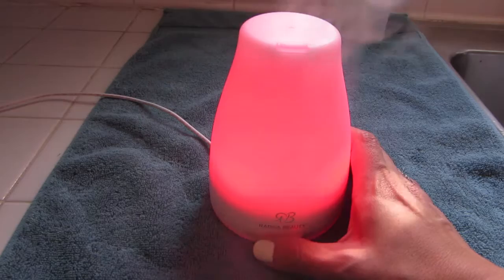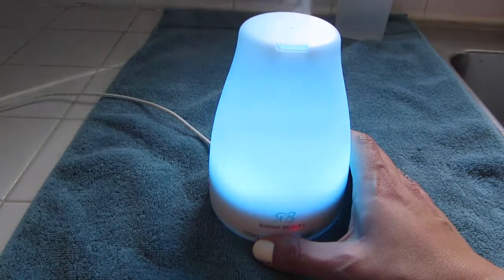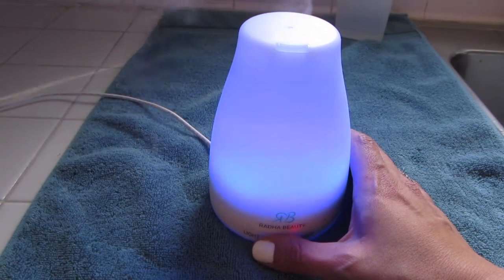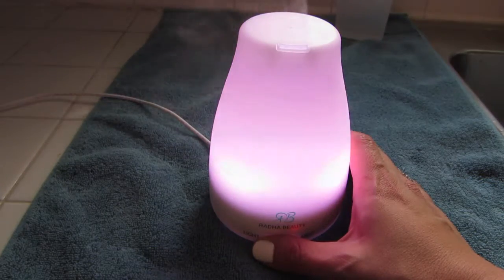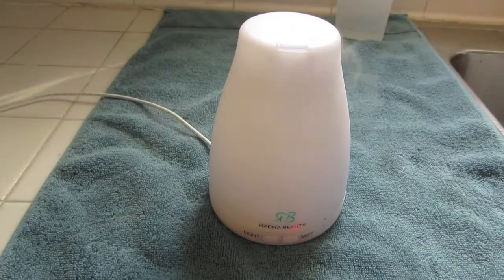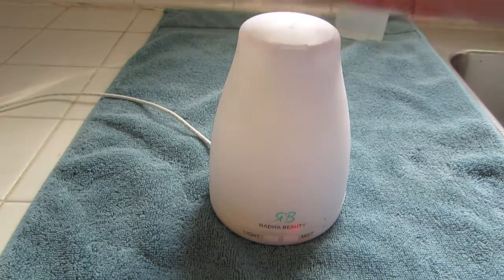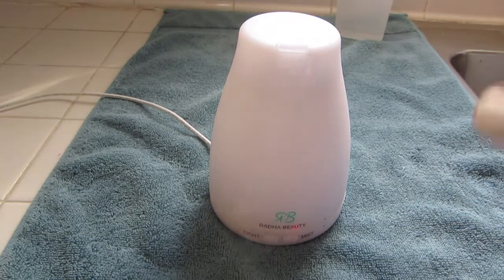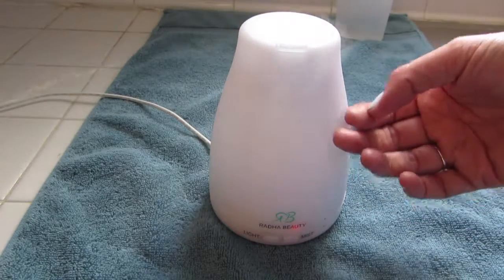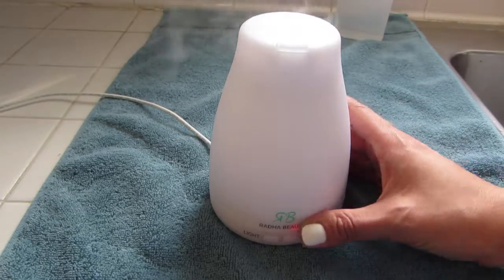You can go ahead and, you know, press the light, and it gives you different colors. It's like a purple, then like a purple magenta, I think is the last one. Oh, this magenta is the last one. And then it goes white, and then it turns off. So you can have the mist coming out without having the light on. You don't have to have the light on, or vice versa. You can have the light without the mist, but then I'm not sure when it would turn off. It probably won't turn off because the level of the water doesn't decrease. So that's the automatic shut off for the machine.